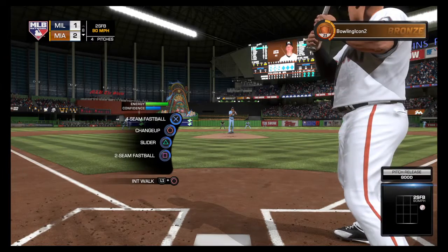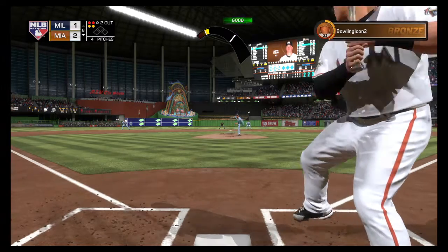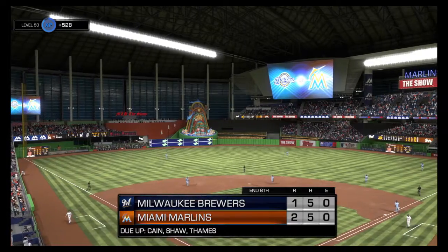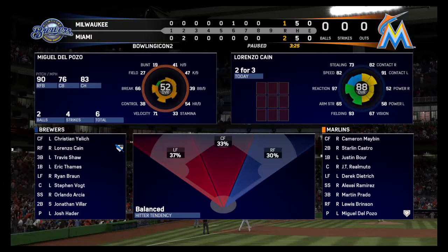Lays off, 2-2 now. Well, he kind of got caught chasing the first 2 pitches out of the strike zone. But I think he's caught onto their game a little bit right now. Got him looking, and that'll do it. The inning is over. In now is Lorenzo Cain.